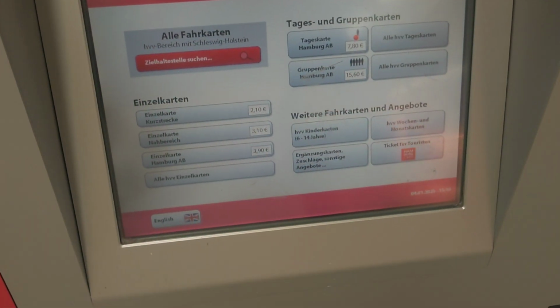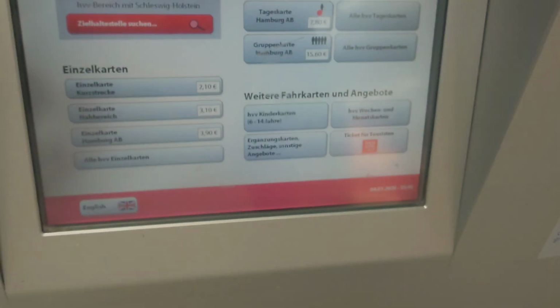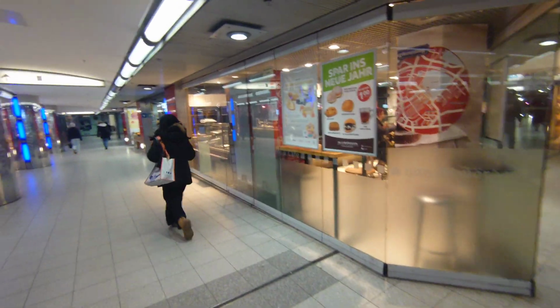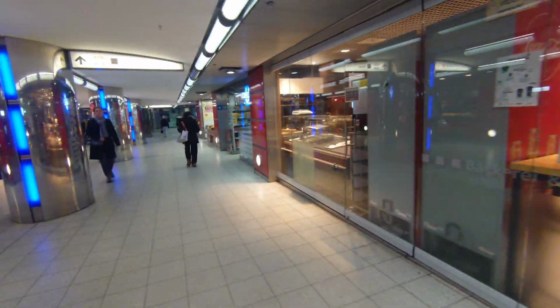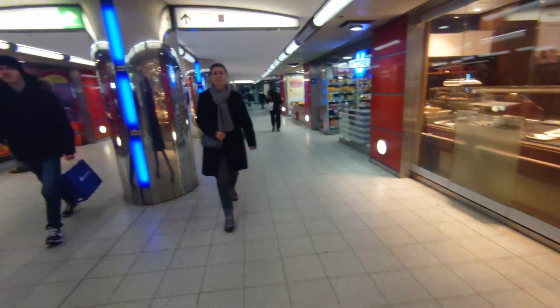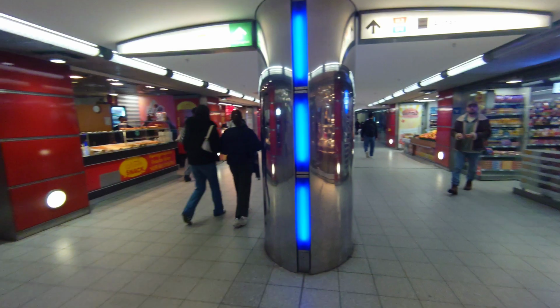The ticket machines at the train station were easy to use and had a function to change them to the English language, accepting cash or card. So the train ticket was €3.90, straightforward to do. Within the train station there are cafes, grocery shops, sandwich shops, plenty for you to grab something for your journey.